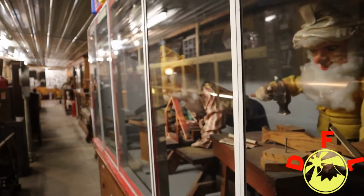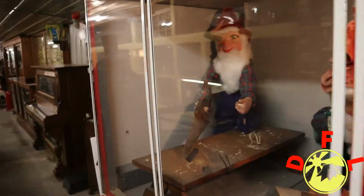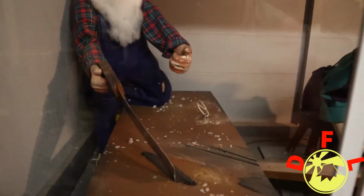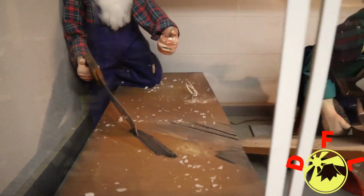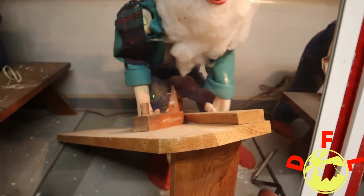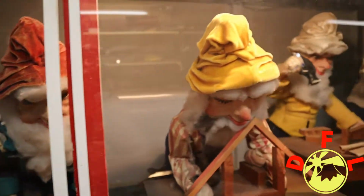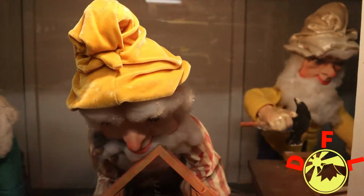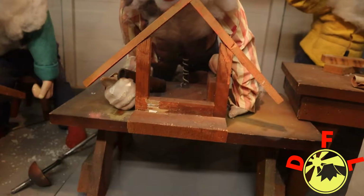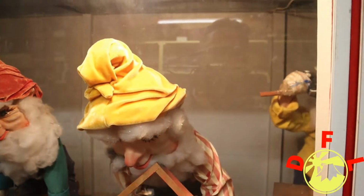Let's go ahead and watch them work. So here we have the guy that says, I cut the wood. And then here we have the guy that says, I planed the wood. There he is, planing, except he's not doing much of a job at it. Then here we have the guy that says, I drill the holes. And looks like he's drilling, or moving stuff around at least.